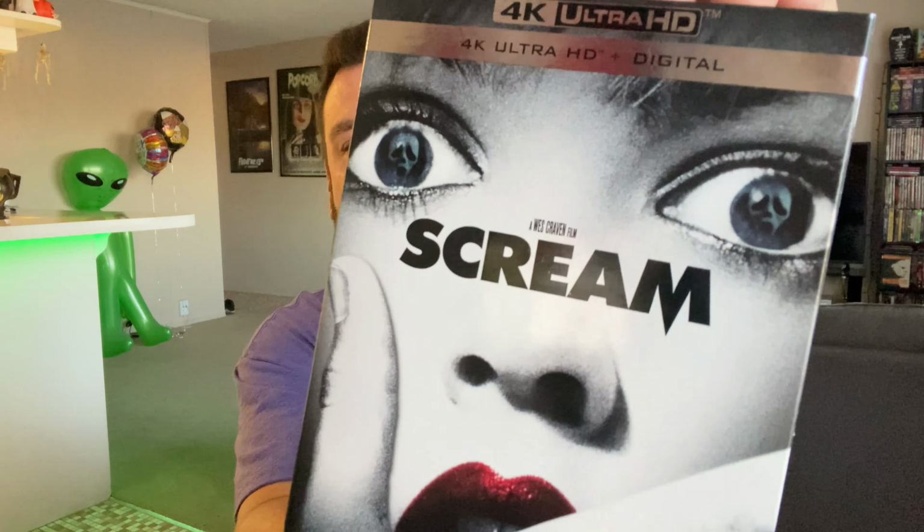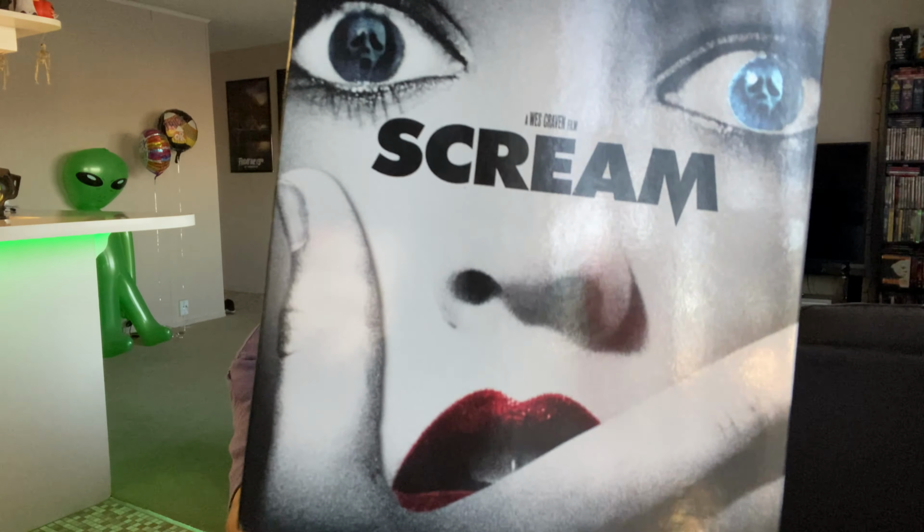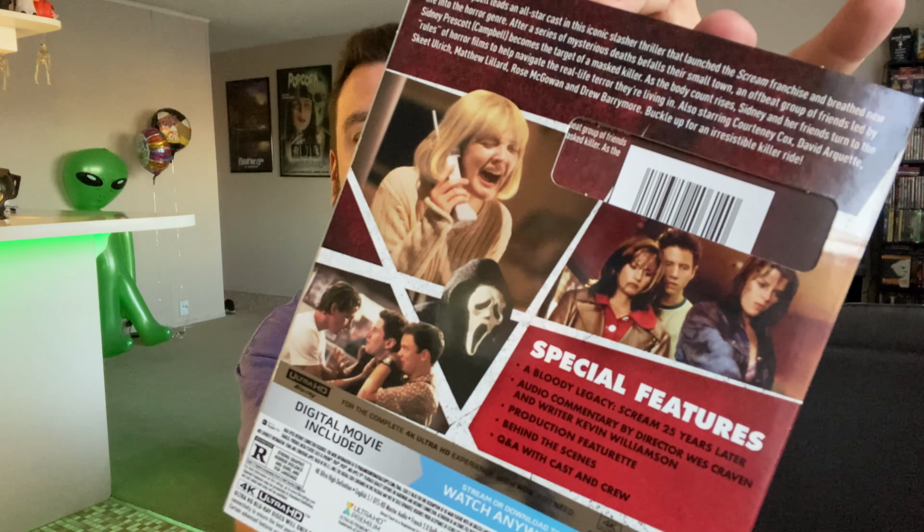Great popcorn movie, Scream. Good one to watch with your friends. Have just a fun night of some horror movies. You pop this on, you can't go wrong. I love how this slipcase looks. You see Ghostface in the eyes. You got Drew Barrymore in the lips. It looks fantastic. Great cast: Neve Campbell, Courtney Cox, David Arquette, Matthew Lillard. All 90s awesomeness is in this.